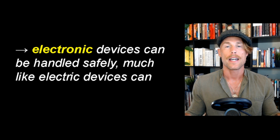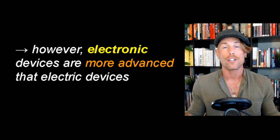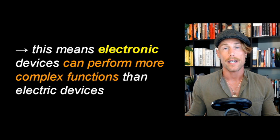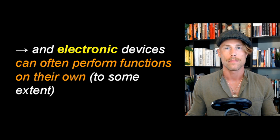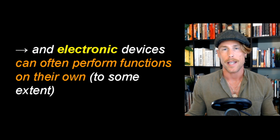Electronic devices can be handled safely, much like electric devices can. For example, an electronic keyboard. However, electronic devices are more advanced than electric devices. This means electronic devices can perform more complex functions than electric devices. And electronic devices can often perform functions on their own to some extent.